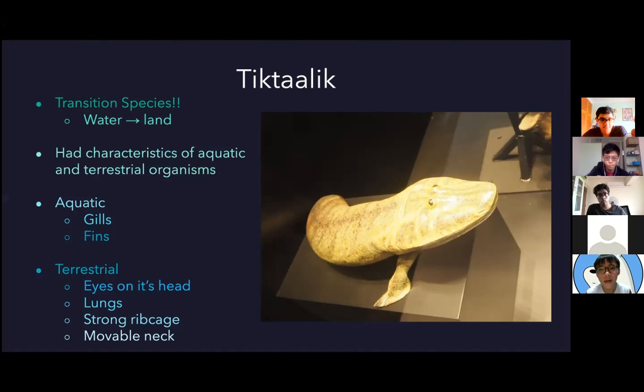One transitional species that scientists found is known as Tiktaalik. This Tiktaalik had characteristics of both aquatic and terrestrial organisms. Hence, it is able to definitively show that the evolution from aquatic living to terrestrial living happened. There are some aquatic characteristics of the Tiktaalik. For example, it has gills and fins. However, it also has characteristics of a terrestrial animal.